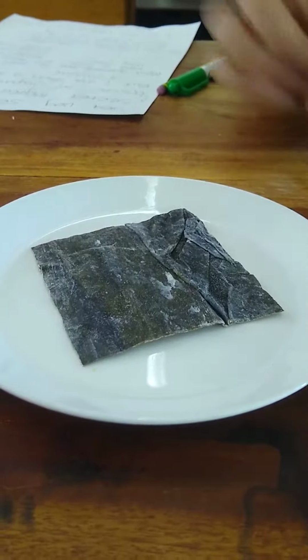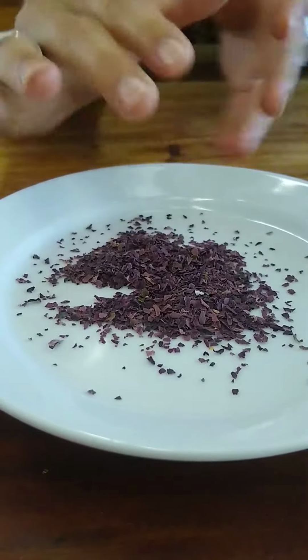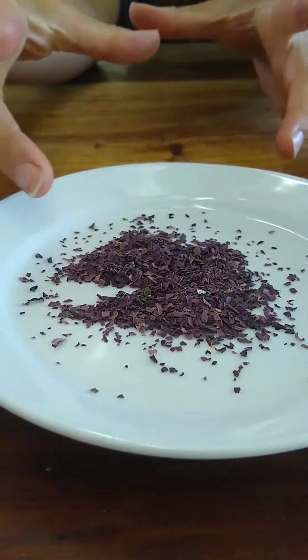Now the next one is called dulse. Dulse is a red algae. Like all the other seaweeds, it's high in iron and other minerals, but it's especially high in iron. Now I use dulse, and these are ground up dulse flakes. Most of the time you'll see dulse in big sheets, and it's actually pretty tasty. It has a nice flavor to just eat dulse flakes or dulse sheets.